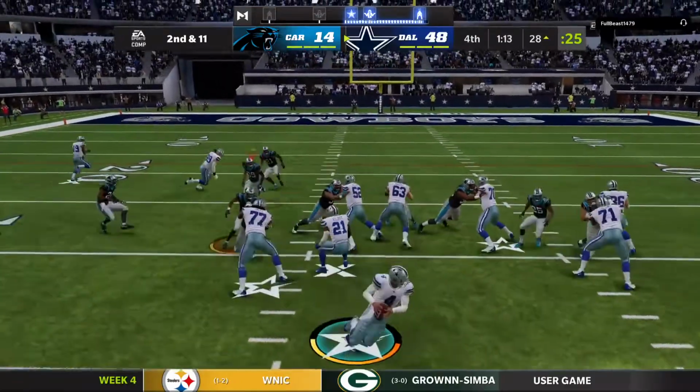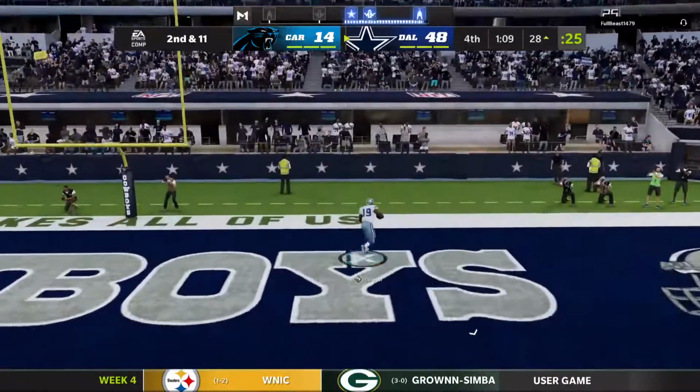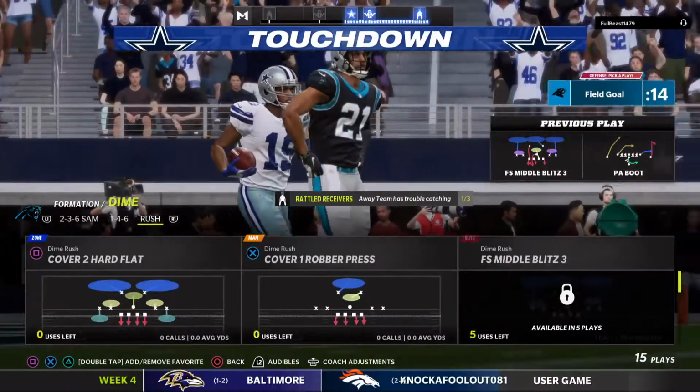Well, Prescott here to throw. He's going to take a shot for the end zone. And give him another 6. It's caught for a touchdown, and the blowout continues.